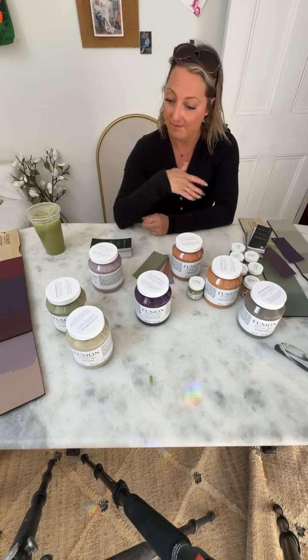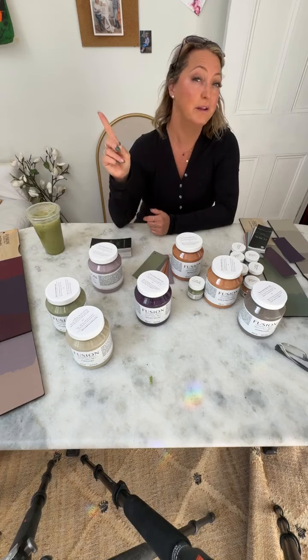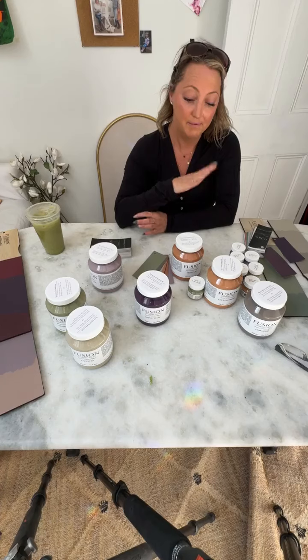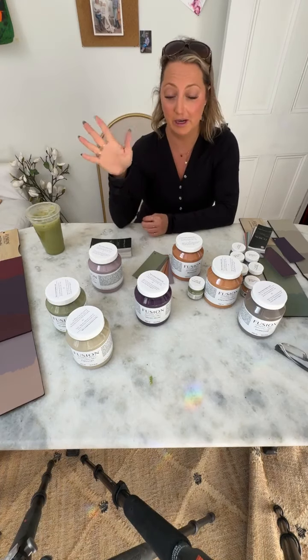And then once you've done that, let it dry for 15 minutes, it's done. You don't need to rinse it. Our formula is a no rinse formula, so it's super straightforward and easy to use. Then go ahead with the paint. 1 to 2 coats is pretty much all you're gonna need.